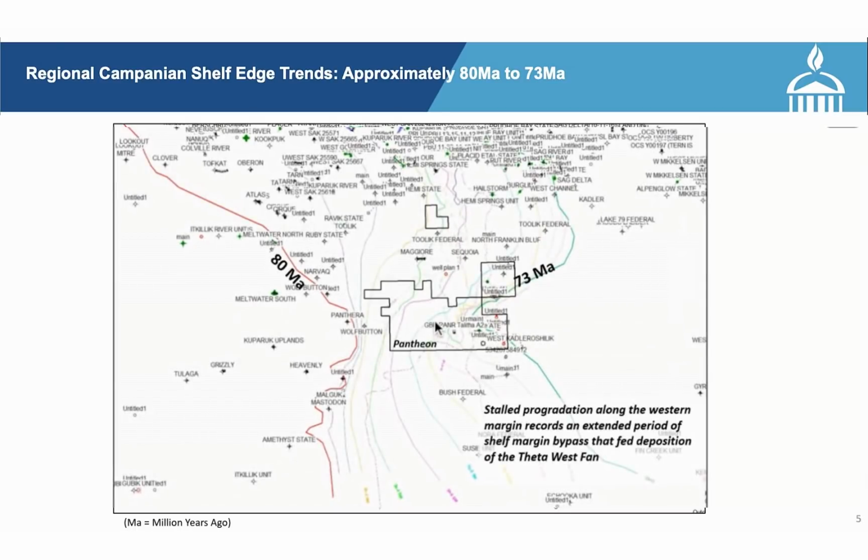That's what gives us this extraordinary fan system, an extended period of shelf margin bypass and deposition into the basin floor. Importantly, deposition in the basin floor directly on top of the Hrz source rock. Extraordinary. By any measure, extraordinary.